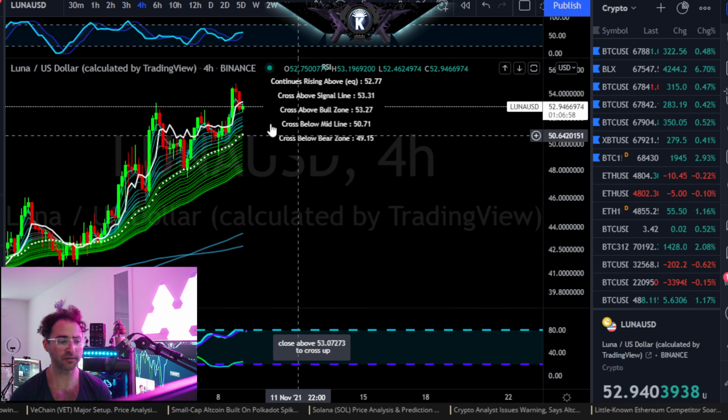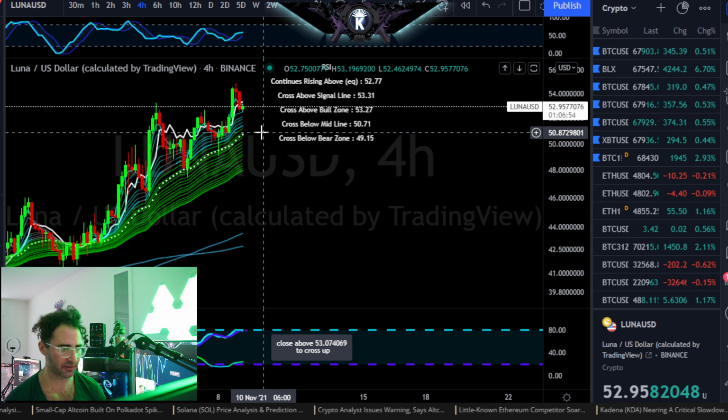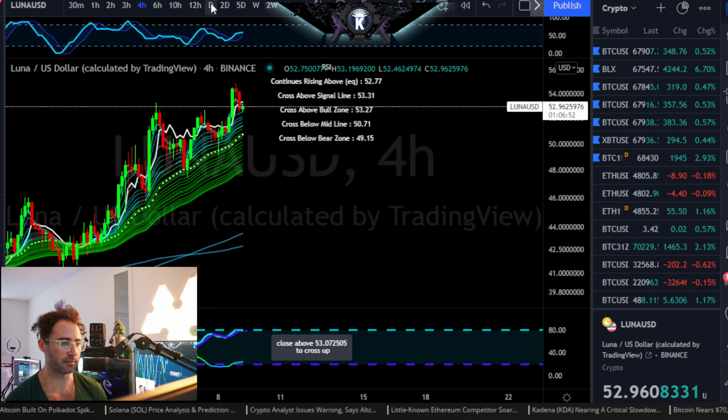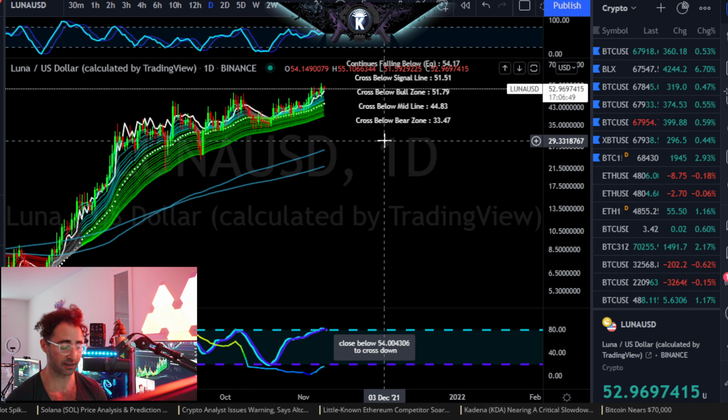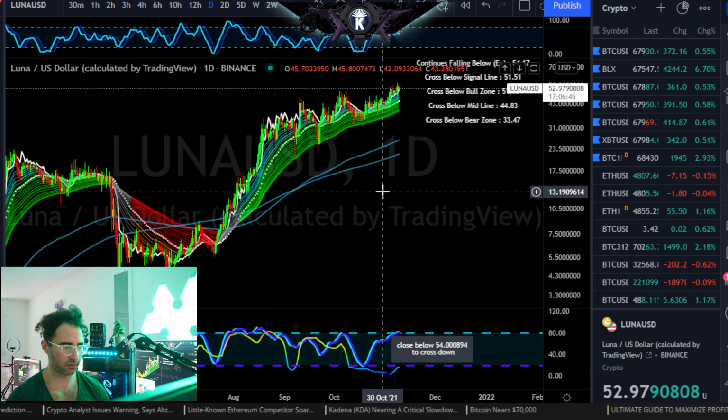Interesting. So if I do start to see those sort of closures happen, I'd be looking for a short-term correction first, down to like 51 or so. But be aware of the invalidation condition. And this one's still a long-term setup here, even though that is one hell of a chart. Powerful Luna. There you go.